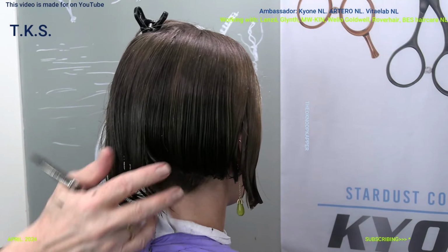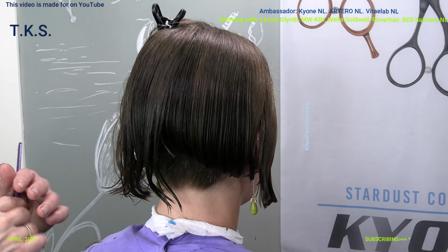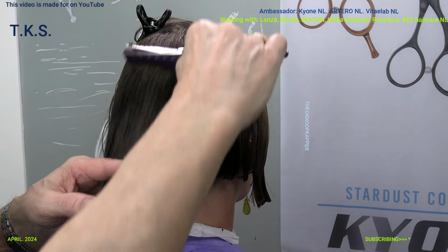Now pretty see the difference in length between the left side and the right side. Of course I'm gonna work on this.